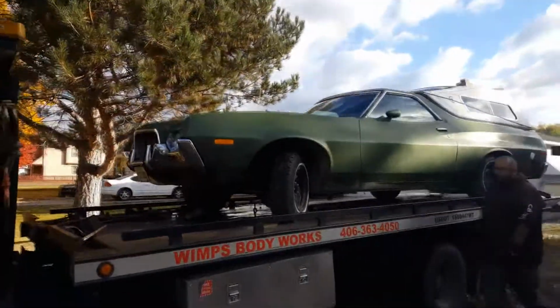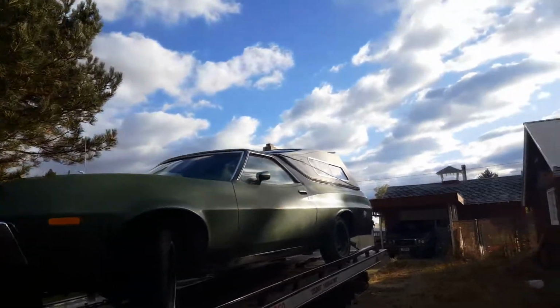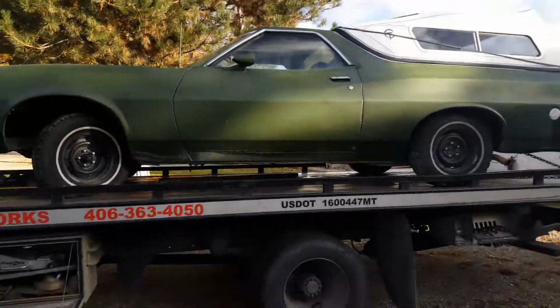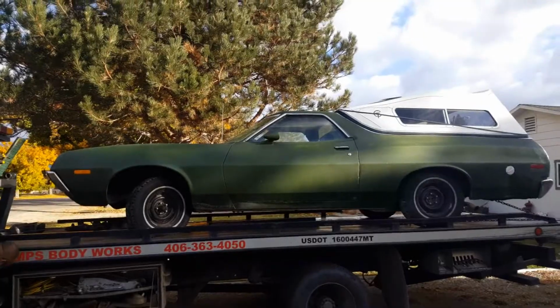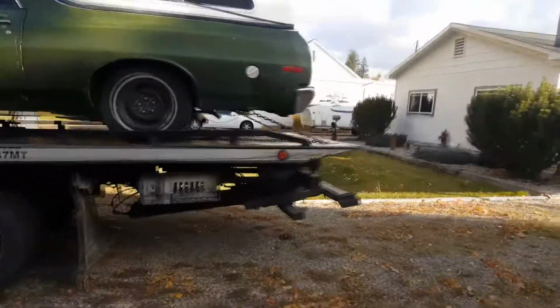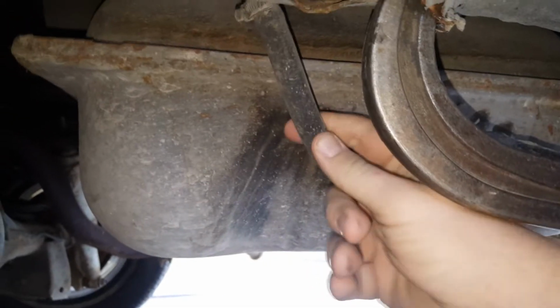'72 Ford Ranchero GT, complete with the GT top. This is my grandfather's, and unfortunately, with them having to move away from their house and sell it, they have to get rid of it. And right now, I'm going to be working on it to get it working, because it has a bit of a problem with the fuel line. It's super gummy. It's very, very gummy. It's been sitting for a while.